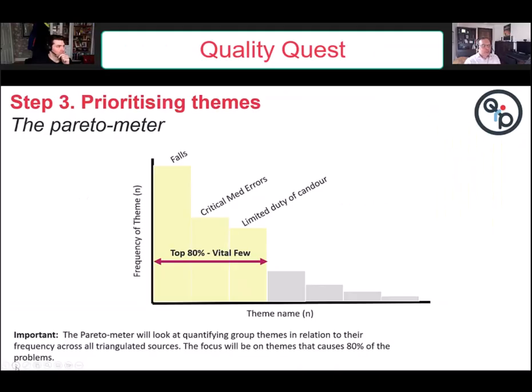So this is the one I've struggled with, Tom, to be honest, and I wasn't quite sure whether this is the best version of this. So Pareto, we all know, in terms of its process there, and we're looking at the vital few, or the top 80%. And in this sort of fictional case, we've got falls, critical medication errors, and limited duty of candor as a theme name in that department. But there's a whole bunch of other things as well. So although we can quantify the, shall we say, the grouped themes, is it enough?